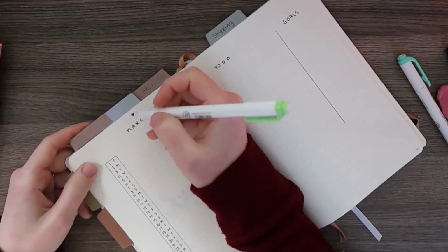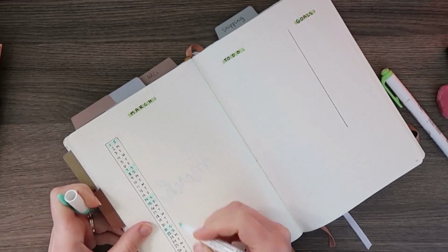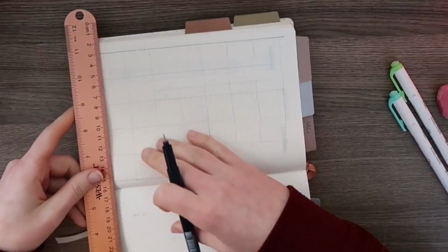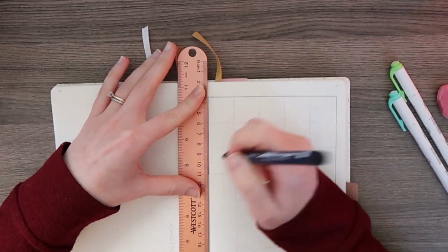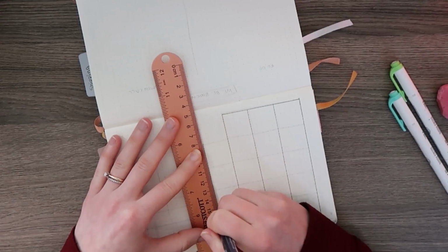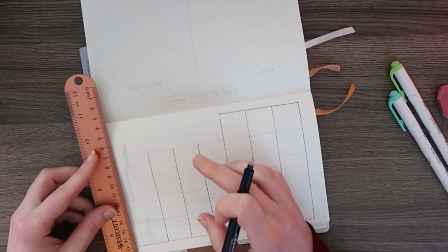As you guys can see, I am trying out some of the mild liners that I have because I wasn't sure exactly what colors I wanted to go for March. So I'm using the green one and then this mint light teal one. I think it goes really well because green is not my favorite color, but I like the color combination of the green and this mint together. So that's what my color theme is going to be for March.